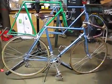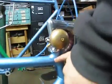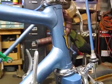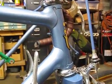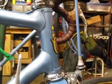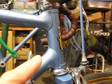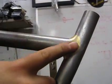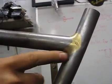So here's something that looks close to finished. If you look at the lugs, this is what's sort of called a half lug. It's not my idea. Sort of a unique approach where half of the lug has been removed and a fillet has been put in its place, and then the lug to the head tube, as you can see. So for the newbies, explain what a fillet is. It's not steak, right? Right. This is a fillet, and this is just brass laid down to join the tubes, and then it's sanded smooth.